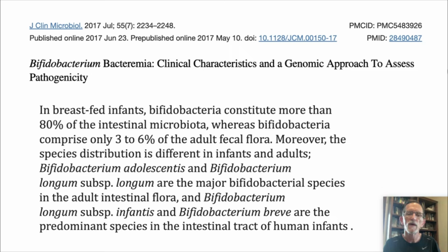Well, I've found this to be true in terms of the adult gut. I've had up to 8% bifido in my gut, and the B. adolescentis and B. longum have been my two major species. And in this infant, the B. infantis is the predominant bifido in his gut, but he's got very little still, even after all this, almost non-existent B. breve.